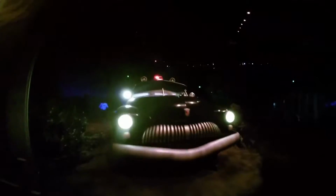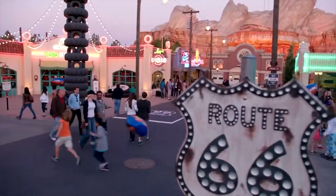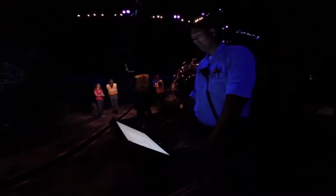But we did get to see Doc and Mater in action with the overnight crew as they ran tests, making sure that guests have the best show possible. We're actually by the audio animatronic character Mater, so can we get an example of how you guys would test this? Sure, okay.